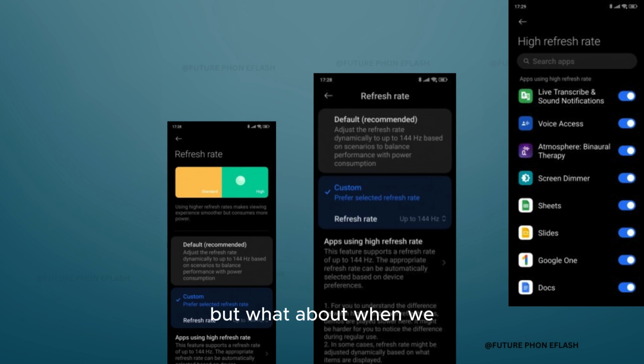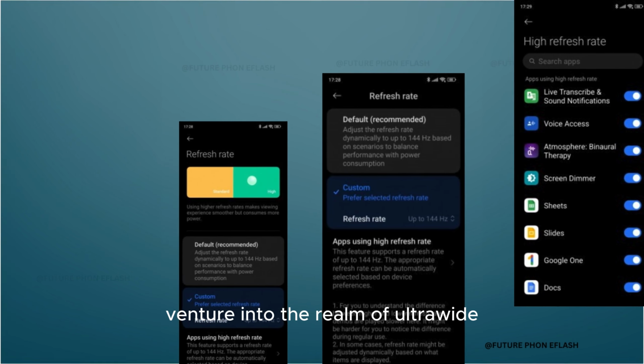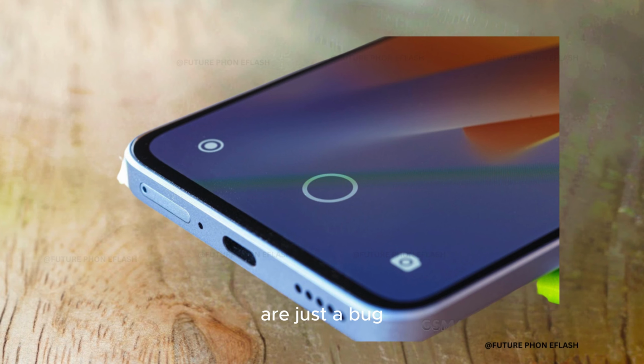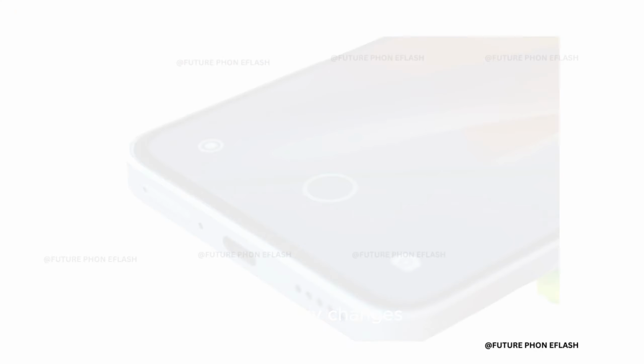But what about when we venture into the realm of ultrawide? Well, it's a mixed bag. Without night mode, the ultrawide lens can struggle, sometimes giving us grainy shots that we hope are just a bug. Yet, with manual night mode, the story changes. The shots look noticeably better, making it our recommended path for low-light ultrawide photography.